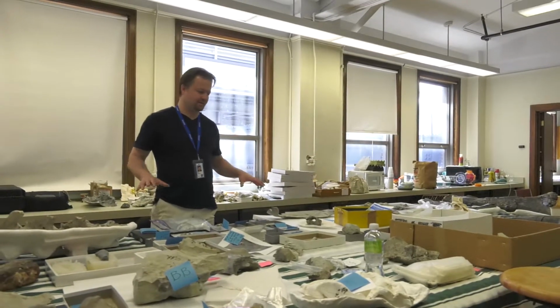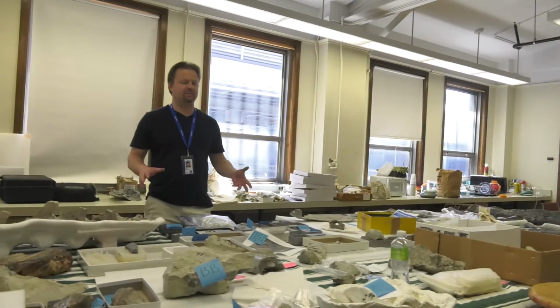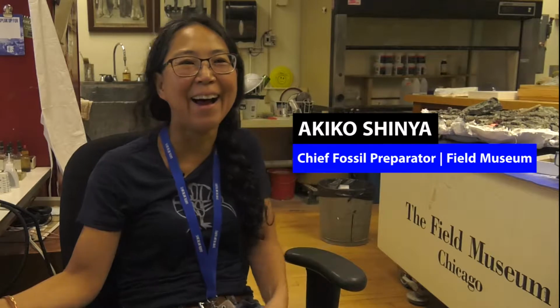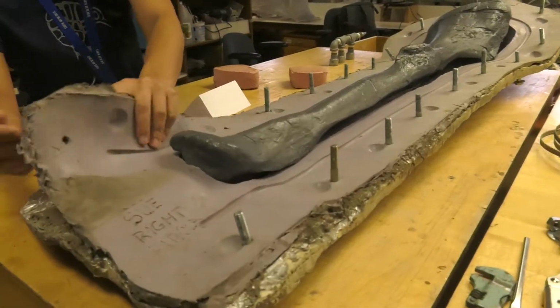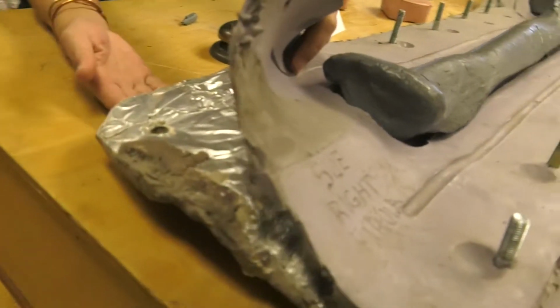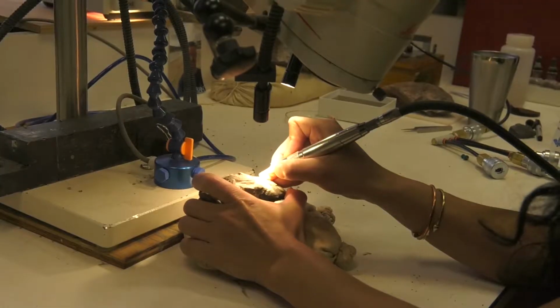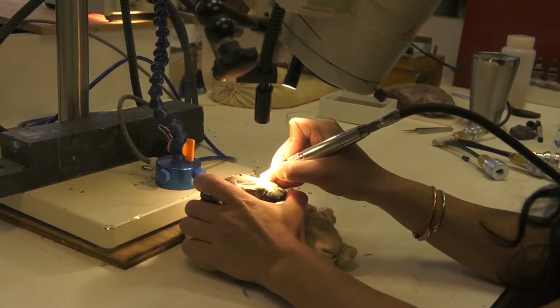So Pete and his team of scientists did a lot of digging and finding fossils in Antarctica. But they cannot jump into studying the findings right at the spot without the help from other professionals, like Akiko Shinya here. My main job is to prepare fossils. I go out in the field work, molding and casting, inspections, conservation of fossils, and so forth. Preparing fossils basically is to expose fossil out of the rock. The fossils are typically encased in rocks of various kinds, so our job is to remove the rocks away from the fossils and expose the fossils.